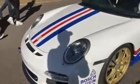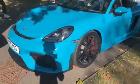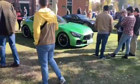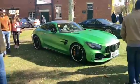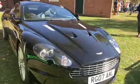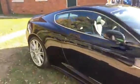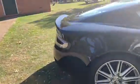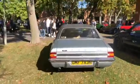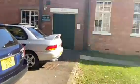Very nice Porsche with Robin's livery, and behind it a pretty car. Very nice green AMG GT there, and an Alfa GTV behind it. Cool. Aston DB7, DBS. Ford Cortina, Subaru Legacy, and an Impreza.